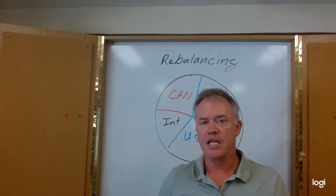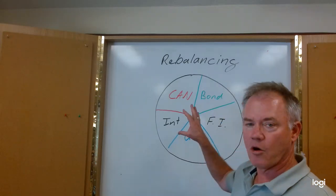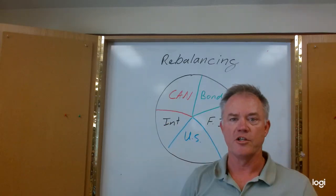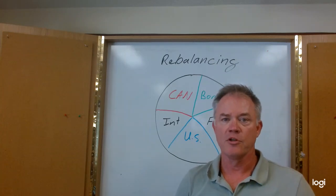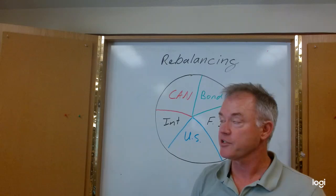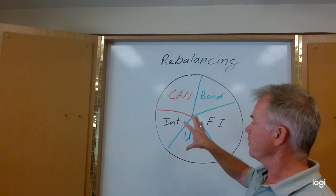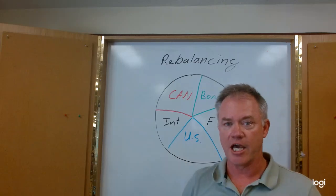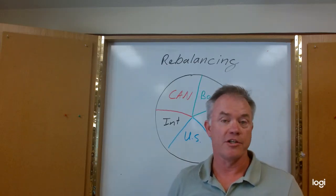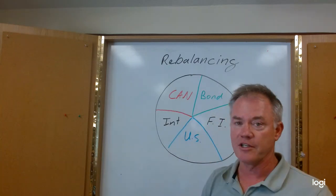Now, at any given period, whether it's a year or 6 months or even a quarter, some of the holdings within these particular wedges will outperform the other. So if markets are particularly volatile, you may have better returns within the bond or fixed income and less in the equity side. Or during a time of large growth, you might have greater growth in these and less in the other.